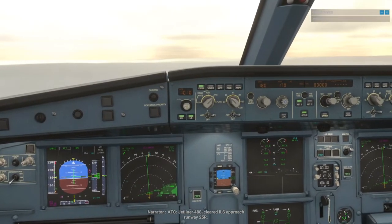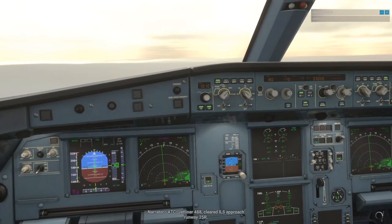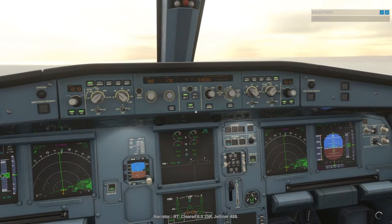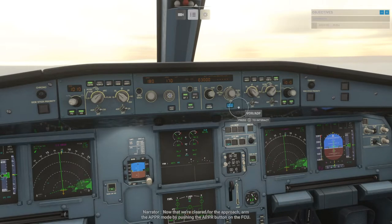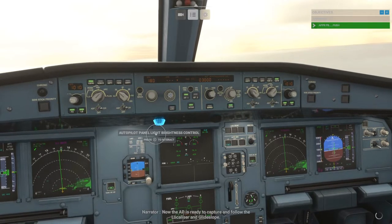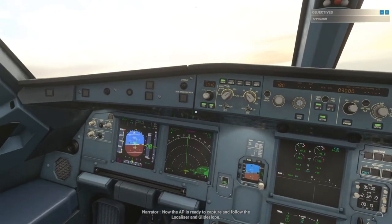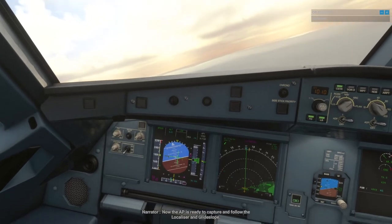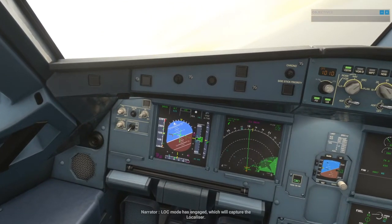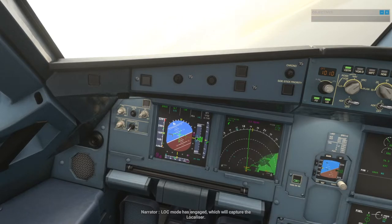Jetliner 488, cleared ILS approach, runway 25 right. Cleared ILS 25 right, Jetliner 488. Now that we're cleared for the approach, arm the approach mode by pushing the approach button on the FCU. Now the autopilot is ready to capture and follow the localizer and glide slope. Loc mode has engaged, which will capture the localizer.